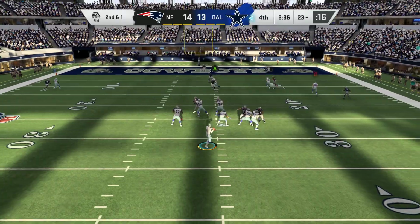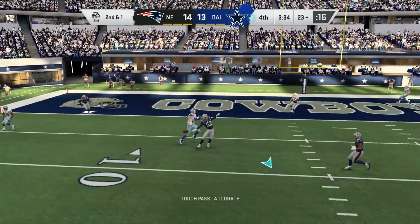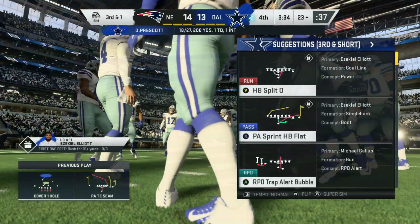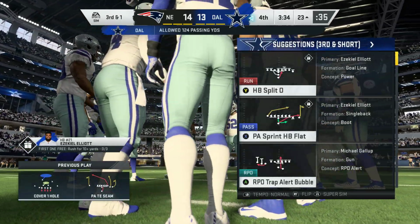They play fake to Elliott. Now Prescott. And this will be incomplete. Jason Witten, the intended target. And it's 3rd and short.